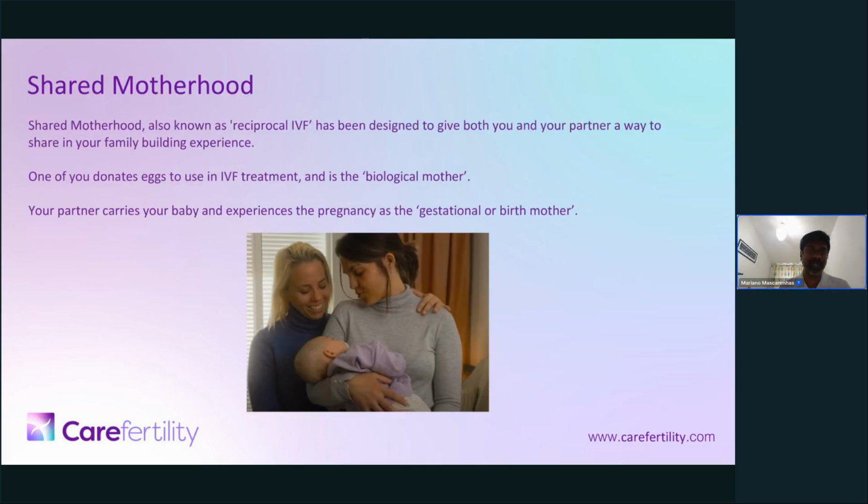For same-sex female couples, shared motherhood allows both partners to participate in their family building. In shared motherhood, one partner in a same-sex relationship provides the eggs and is genetically the mother of the child. The other partner carries the pregnancy and therefore is the birth mother. And this allows both partners to take part.